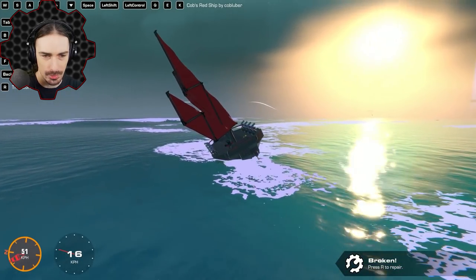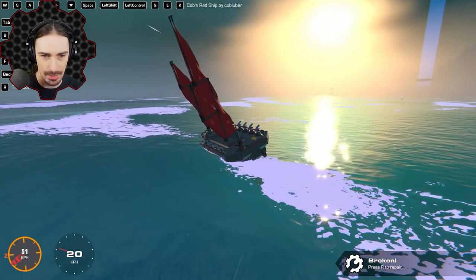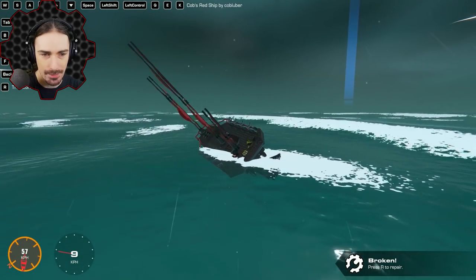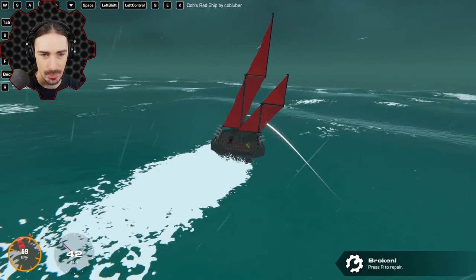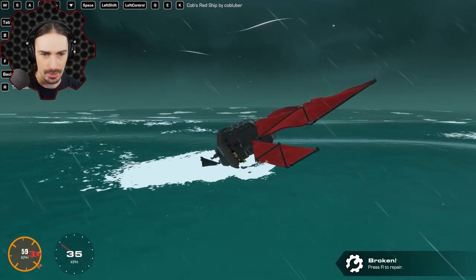All right, I'm trying to catch the wind going into the wind again. I can always do it in this direction. There we go. Look, we're going forward a decent amount with the wind here. But I'm having a lot of trouble tacking on this one. Okay, yeah, I couldn't tack successfully with this one, but it did let me go into the wind in that direction. But what if I turn in this direction and try to do a similar thing?